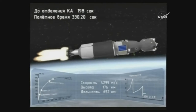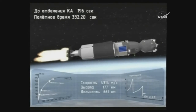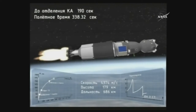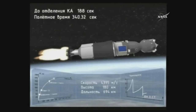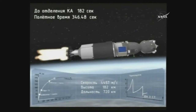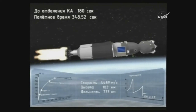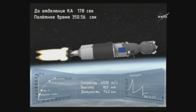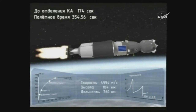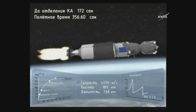So this is the final part of the climb into orbit. The first and second stages doing their job and dropping away. Thrusters are working. The third stage now going to continue. Again, this will burn until about 8 minutes, 45 seconds following the liftoff. And right now we're at 5 minutes and 50 seconds, so just a couple more minutes to go. And then we'll see the Soyuz spacecraft separate from the third stage, and it will be in orbit and on its way to the International Space Station.